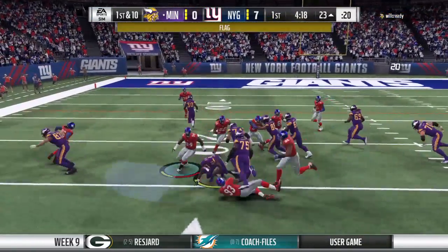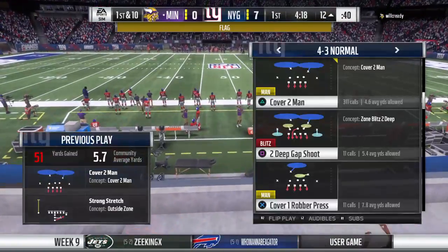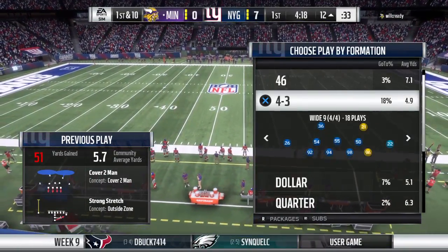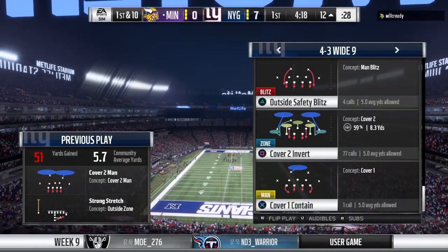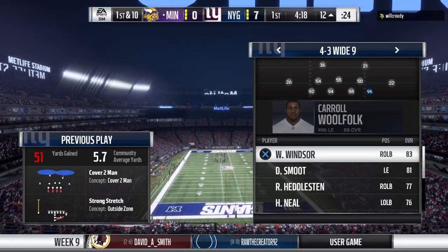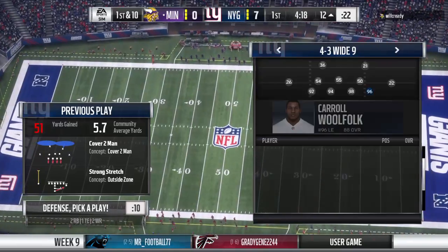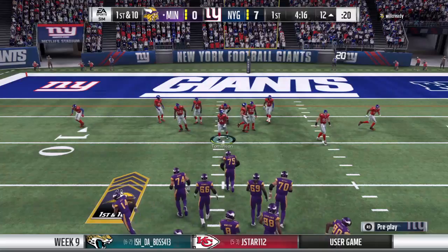They run again on first down. Cook. And he'll be brought down. Oh, that's a face mask. Certainly looked like it. Indeed, here come the flags. Offense comes to the line now, 1st and 10.